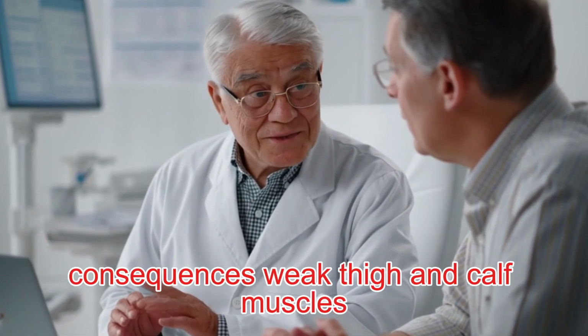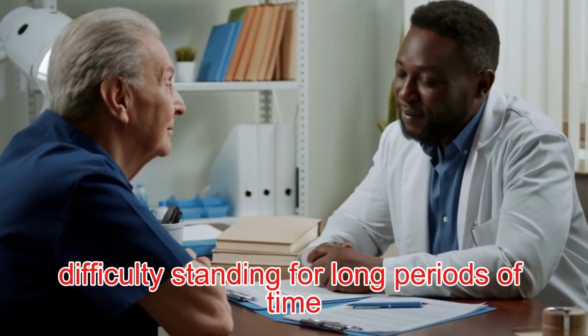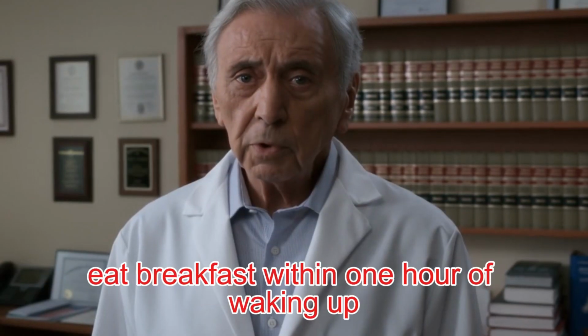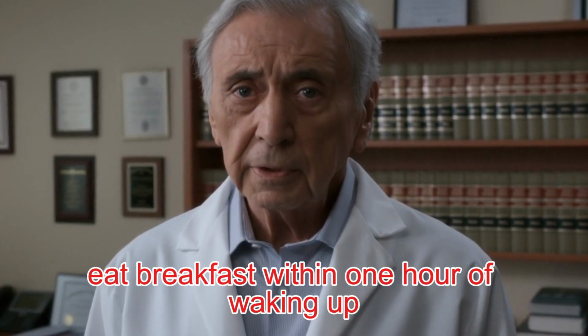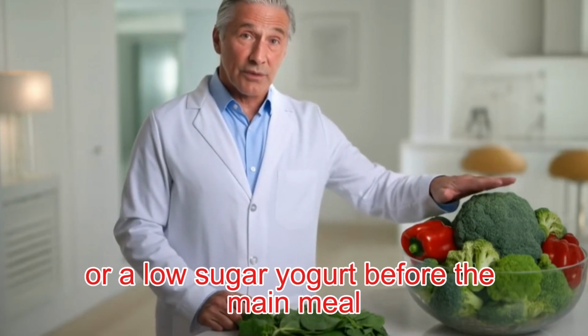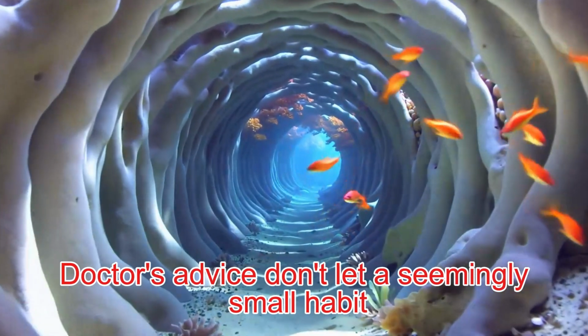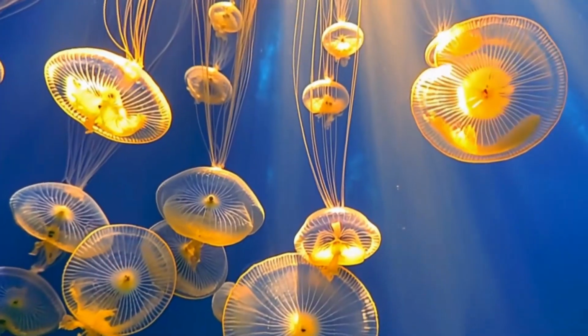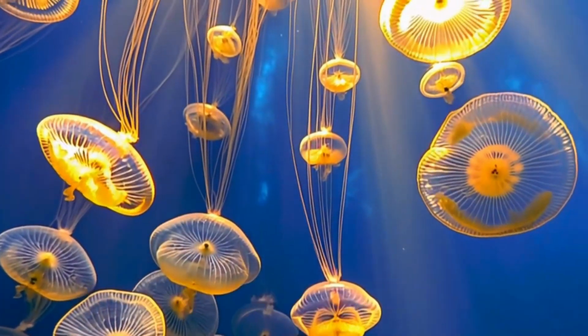Consequences: weak thigh and calf muscles, difficulty standing for long periods of time, fatigue, and loss of balance. Correct replacement: eat breakfast within 1 hour of waking up. If you haven't had time to prepare, you can drink a glass of warm water with a few cashews or a low-sugar yogurt before the main meal. Doctor's advice: don't let a seemingly small habit cause you to lose the ability to walk on your own. Change before it's too late.